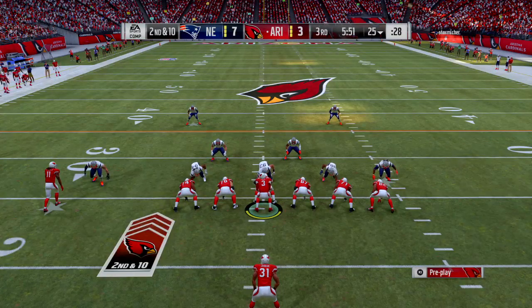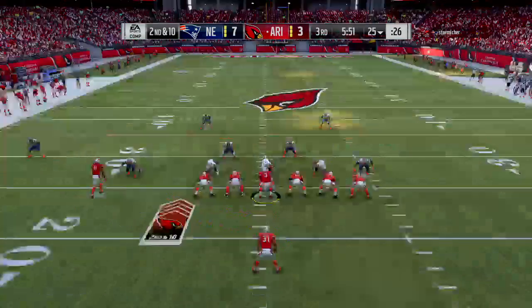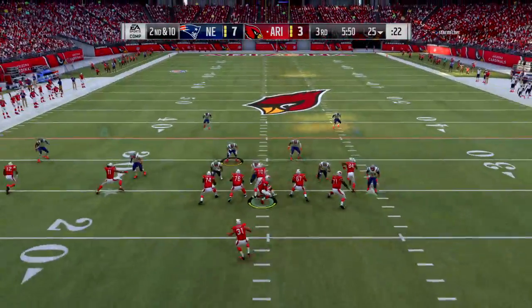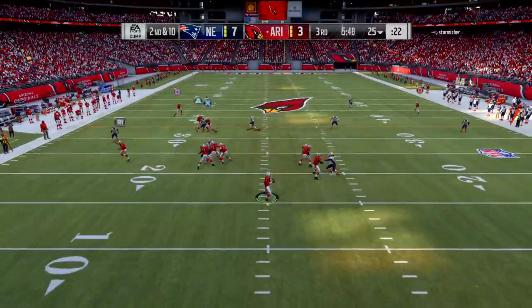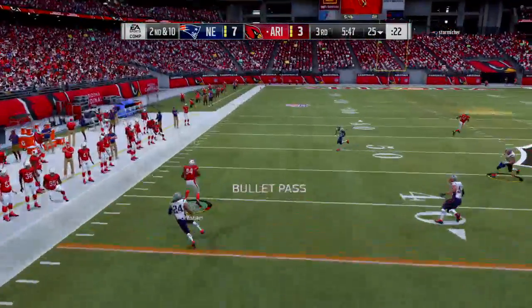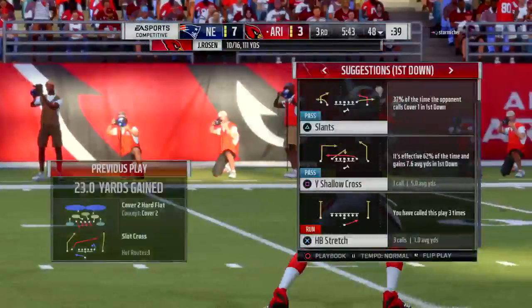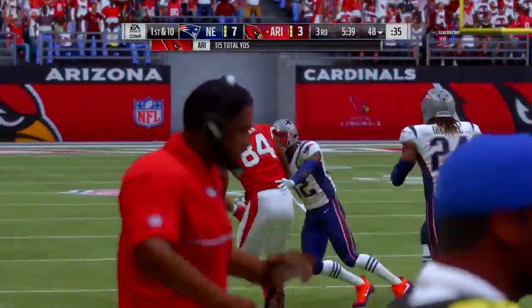Now let's go. Green 39. Green 39. Detroit. Detroit. Rosen again on 2nd and 10. He finds an opening past the 40 as they finally wrangle him in at the 48. 23 yards on the play.